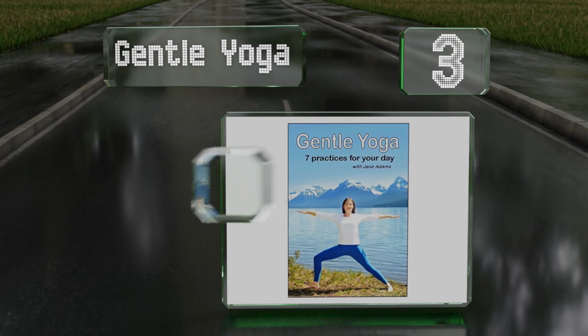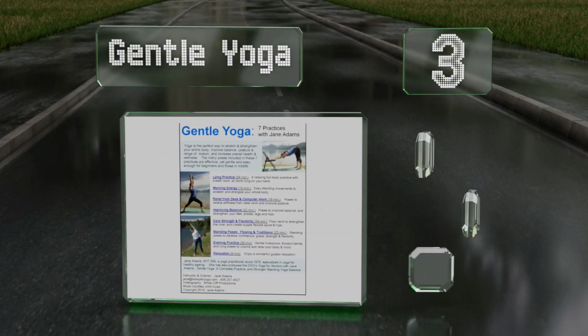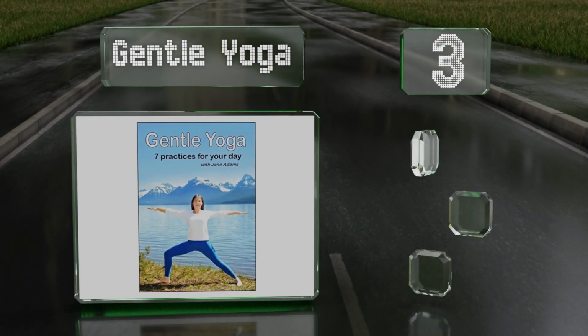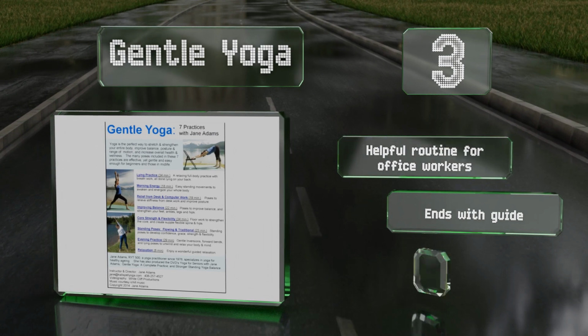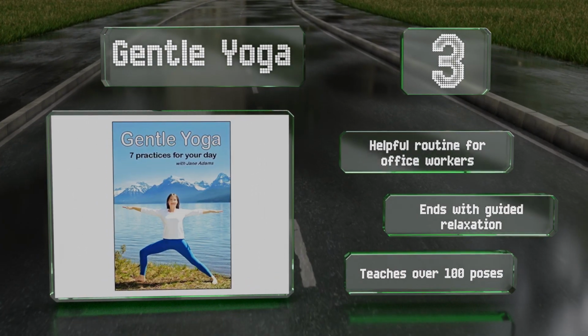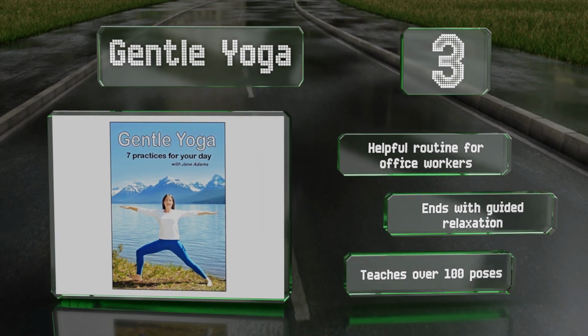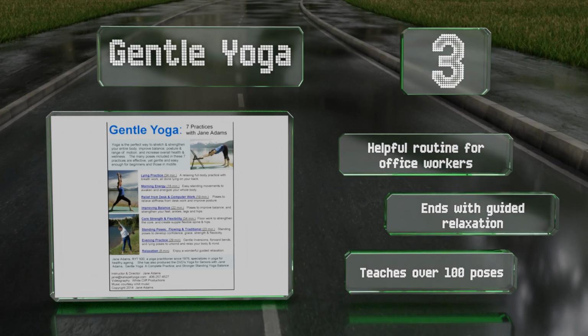Nearing the top of our list at number 3. If it's been a while since you last exercised, then gentle yoga is a great way to get back into it. It's aimed at adults in midlife and beyond, and includes 7 practices addressing a variety of needs, all performed against the calming backdrop of Glacier National Park. It includes a helpful routine for office workers and ends with guided relaxation. It teaches over 100 poses.